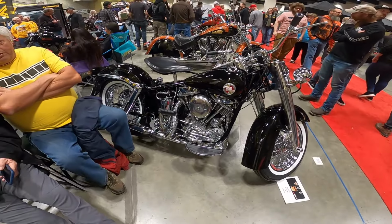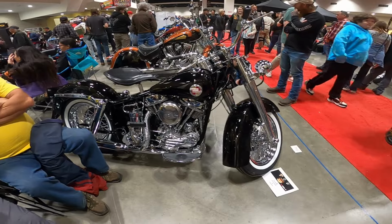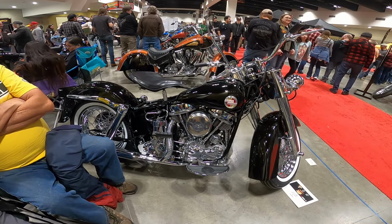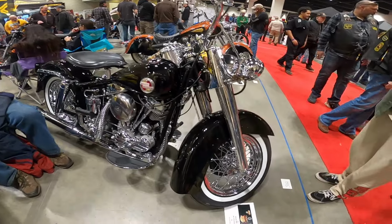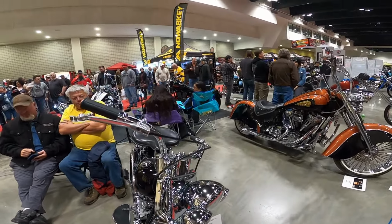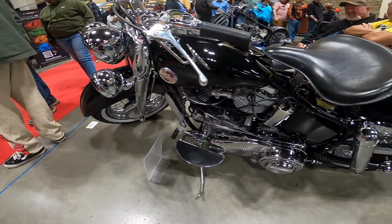Now here's a panhead. I love this panhead. This is one of the greatest bikes at the show. Black and chrome as God intended, like Pete would say, but it also has white wall tires. And if you force me into it, I would say I like a panhead over a knucklehead. If somebody had a gun to my head, I would say panhead. They're both awesome, but I really love a panhead, and this motorcycle is a shining example of a panhead.